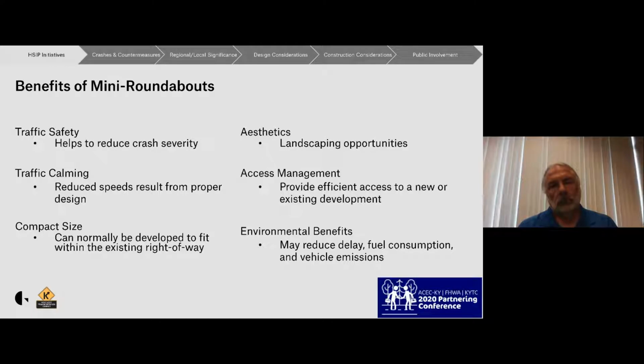When you can fit something within right-of-way and minimize environmental and utility impacts, usually you will have a pretty quick project turnaround and have a reduced construction cost.